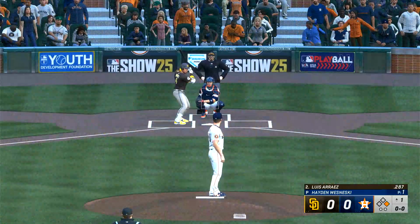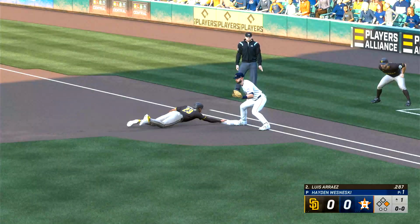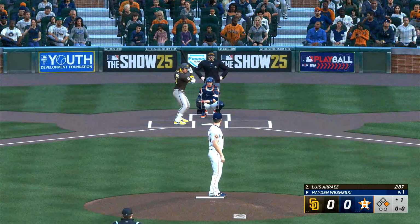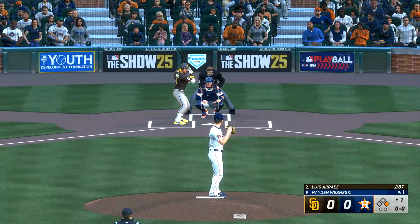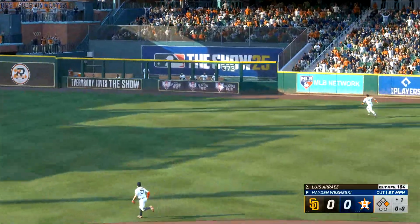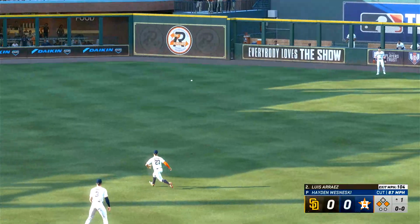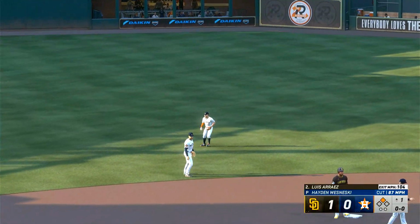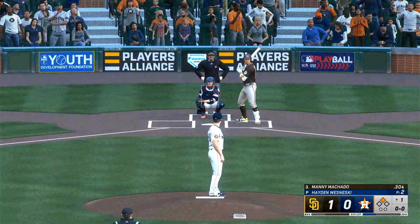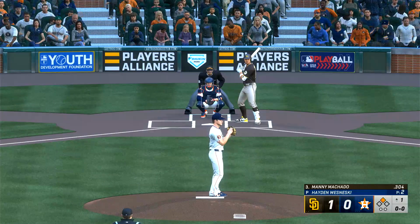Batting second, Luis Arraez stands in. Wesneski throws over. Tatis dives back in. That one ripped. One hops off the wall. Should be extra bases. Headed for the plate. He'll score easily. Comes through with the RBI. A well-deserved double on a great swing. Got everything going on time. He stayed balanced and he squared it up about as well as you could possibly ask.